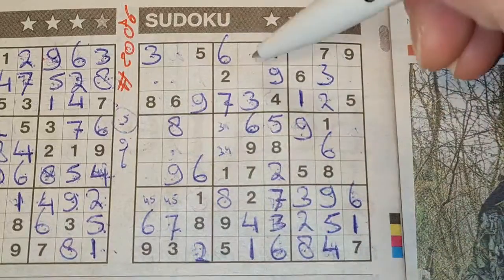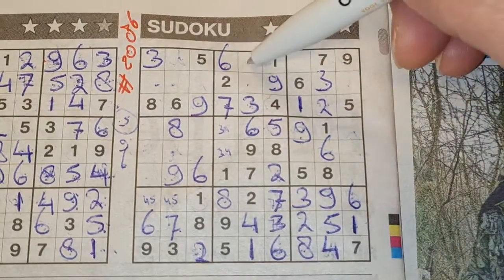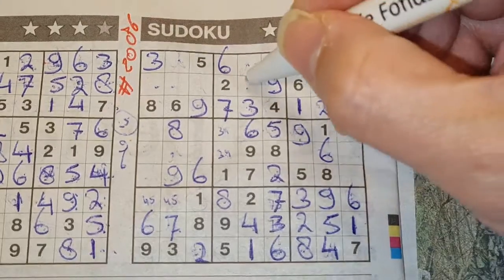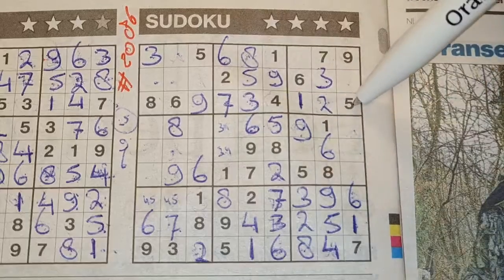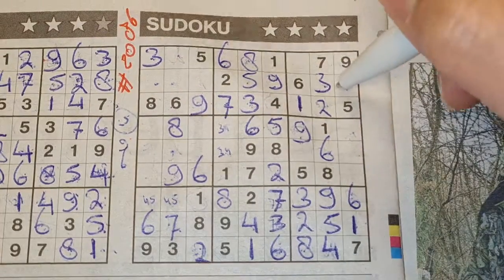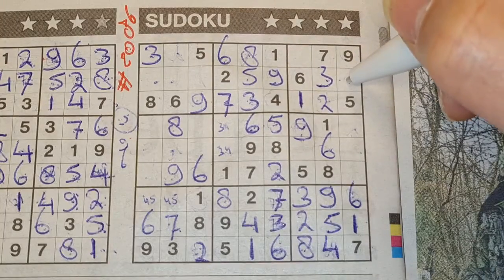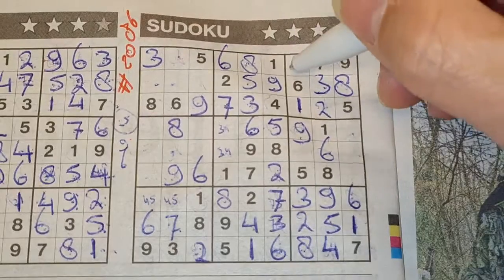All right. 2 numbers left in this big square for the numbers 5 and 8. We see there 5, no 5 there. 5 should be here, and the 8 goes there. 8 in this row, 8 in the first row. So in the row between, the only place for the 8 in the second row should be there. One box left in this big square for the number 4.